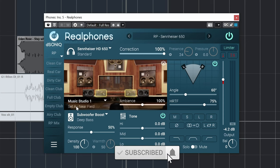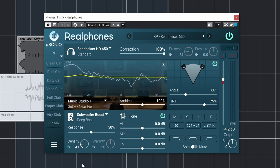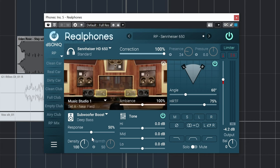So Real Phones, I'm using Music Studio 1, 100% ambience. I have this density thing set to 100. This basically just gives it a little bit of enhancement, that low energy. I tend to run my subs a little bit hot in the studio, my monitors, and this sounded most similar to what I'm used to hearing in the studio. I have the headphone correction for the Sennheiser HD650 set to 100% because I want my headphones to be flat because that's how I tuned my studio. Angle 60 degrees, again, that's just like a standard recommended angle for where your studio monitors should be positioned. And then the HRTF, I have set to 75%. I think that's default. And this just helps to simulate a room sound. Other than that, I think everything else is pretty much flat. I do have it set to subwoofer boost with the response at 50%.